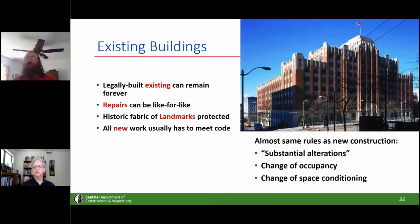we'd be remiss if we were not going to discuss how all these rules apply to existing buildings, because in general, they will. But the ground rules for existing buildings are that in most cases, if you built it legally back in 1962, it can stay that way. You can repair it if it breaks. If it's anything to do with landmark protection, then we are very careful to make sure nothing we do is going to harm the historic value of the landmarks. But new stuff has to meet code.